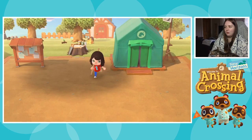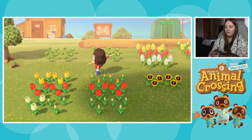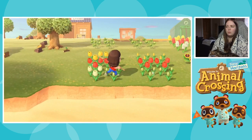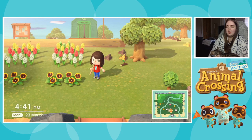And I also tidied up all my flowers down here. I'm still gathering different species and everything, so... Because I have a slightly upgraded watering can, if you stand in this position, it waters these six flowers. So I've planted them in little groups in the hope that, one, I'll get some hybrids, and two, it's just easier to water everything while it's looking like that.